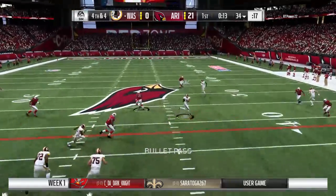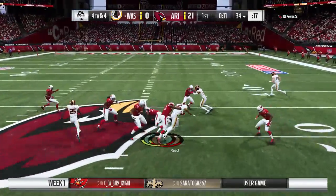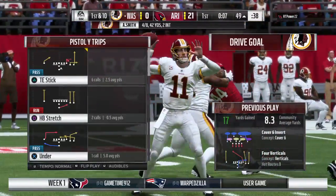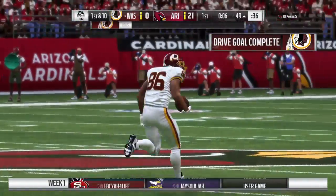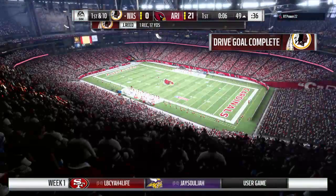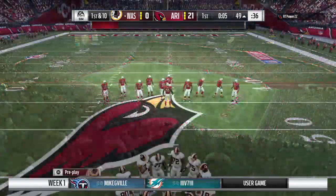They are going for it. It's Smith. Jordan Reed has it. And he'll be taken down, but not before he gets into enemy territory. That one good for 17 yards on fourth. Couldn't ask for much more from your offense there. First down.